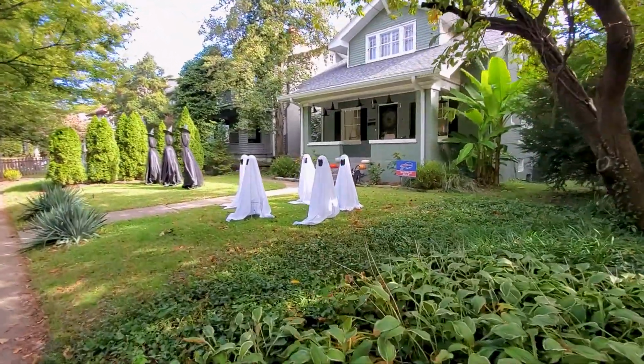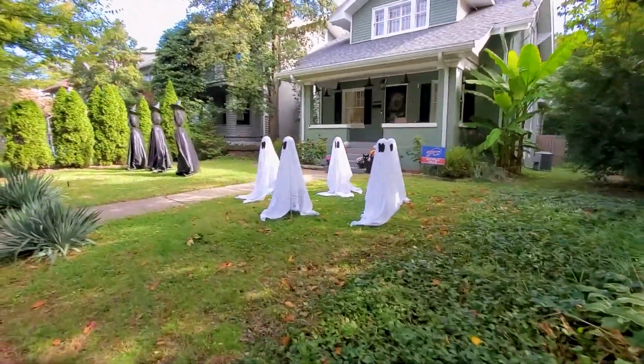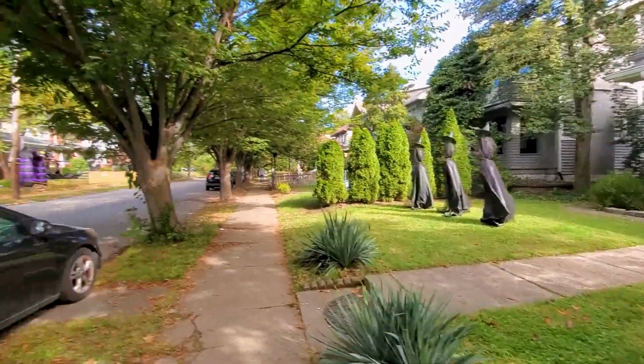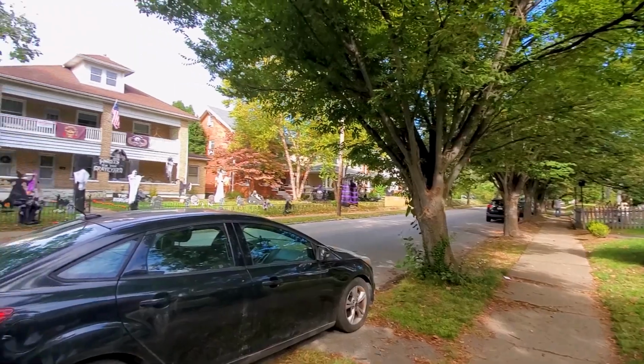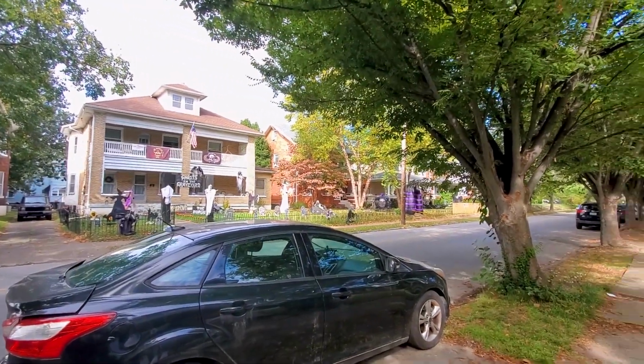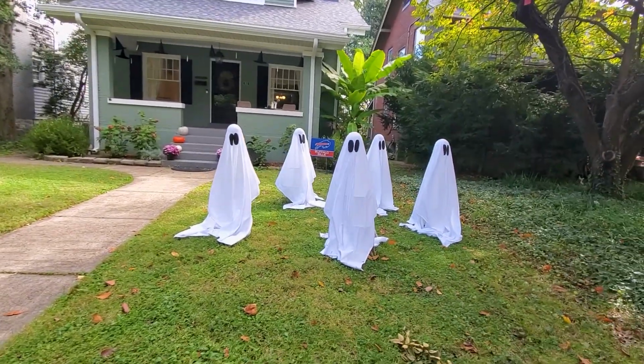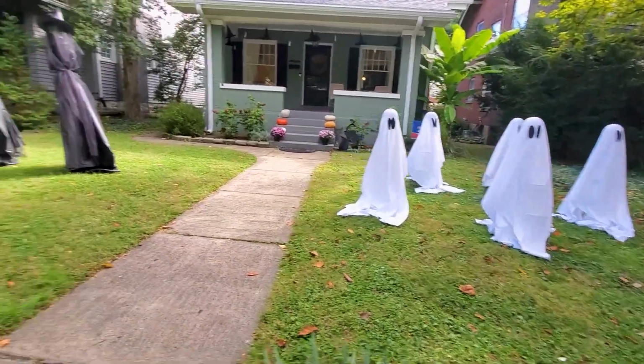Some ghosts. This is a cool thing, y'all. I'll just show you real quick, it's like across the street there. We'll show you that in a minute too. But every house on both sides has decorations. I love those ghosts at the house. Those are really easy to do.